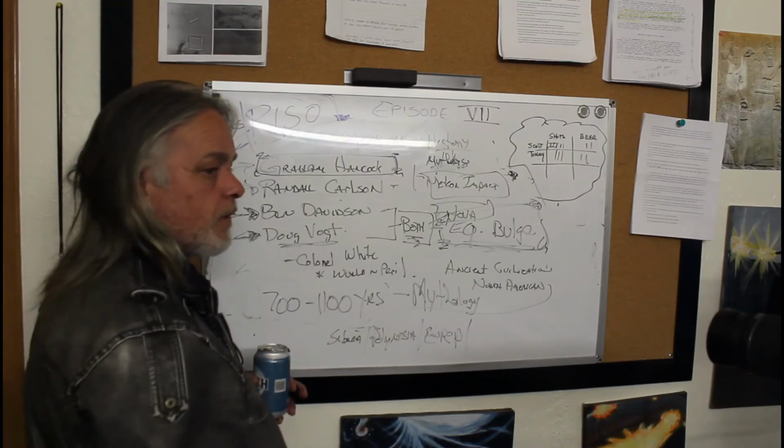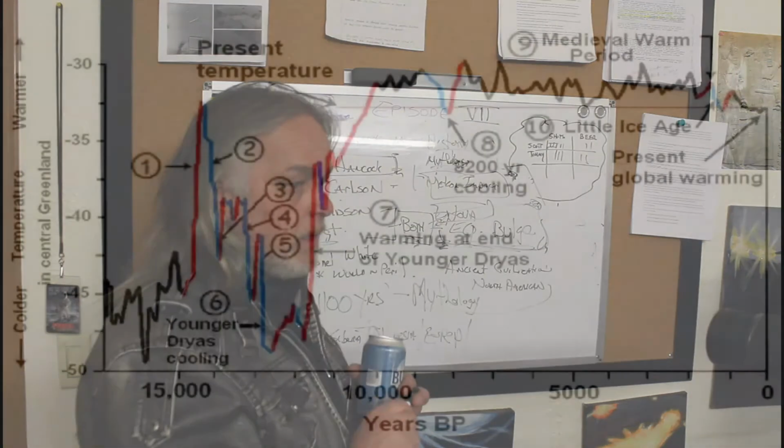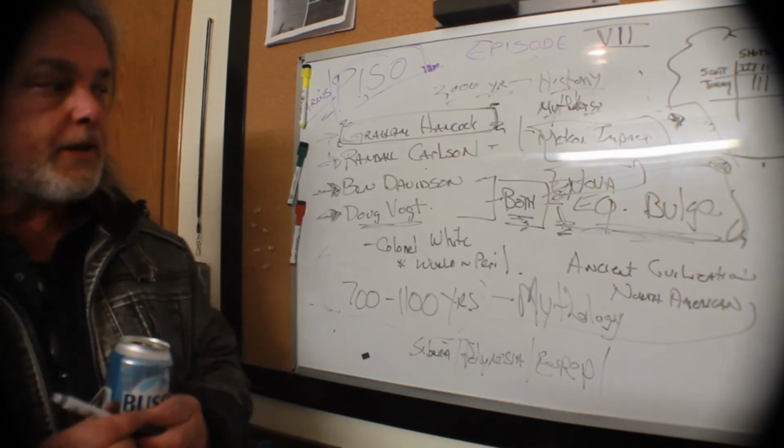Okay, now we can go back to one of the charts that we have here of the Younger Dryas. If you take a look at the timeline of the Younger Dryas, you'll see that that's supported from the time that the earth got very, very cold, which was about 12,000 years ago, to the time that it sparked up again and got much warmer to the median temperatures that we have today. That span is about 700 to 1100 years.